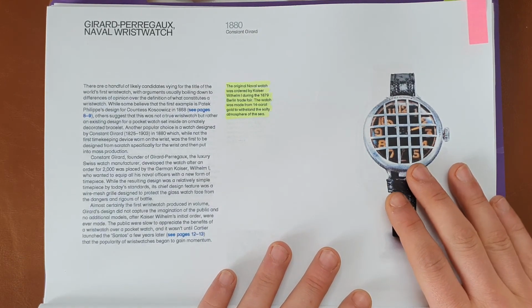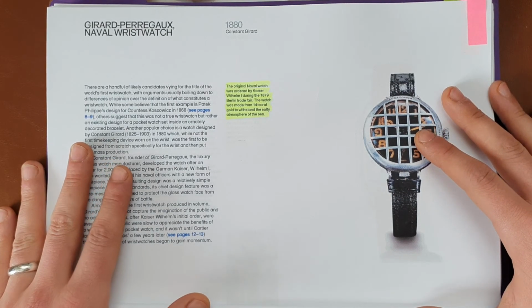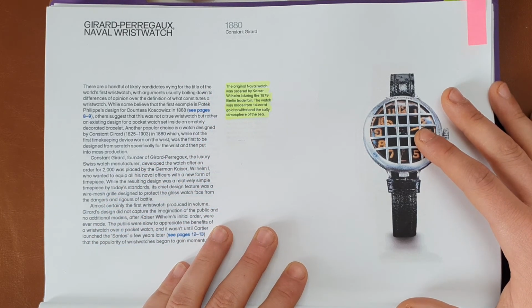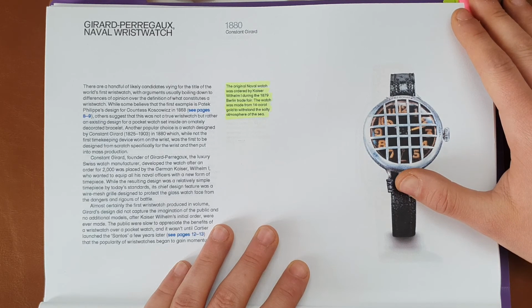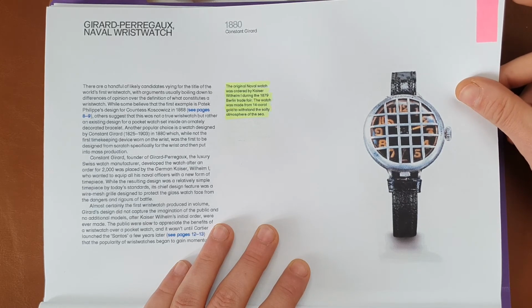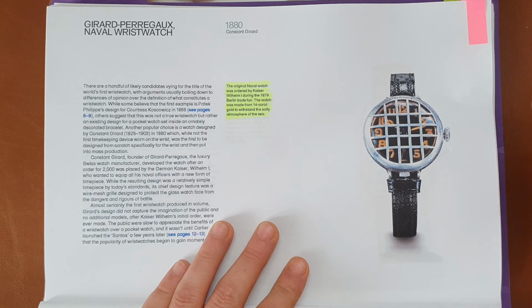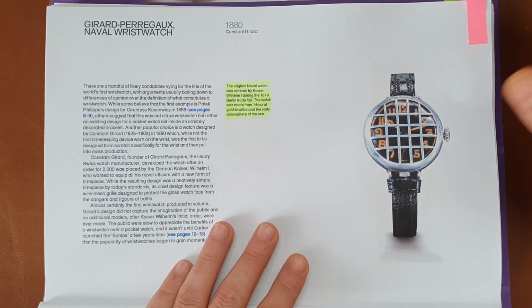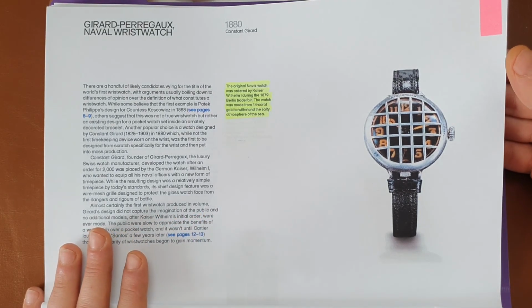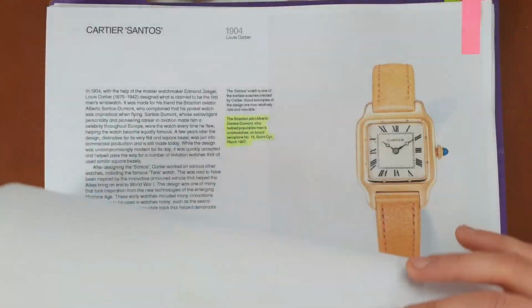After that, there was this Gerard Perregaux naval wristwatch, which is in 1880, if you can believe it. And it's like the original naval watch was ordered by Kaiser Wilhelm the First during the 1879 Berlin Trade Fair. And the watch was made out of 14 karat gold to withstand the salty atmosphere of the sea. So it wasn't waterproof per se, but it was just to withstand the salty atmosphere at the sea. So the Kaiser wanted a watch for his summer vacation. So as you can see, even in the 1800s, people wanted a watch for the summer vacation. They're always looking for, let's say, the steel sports watch, but in this time it was 14 karat gold.